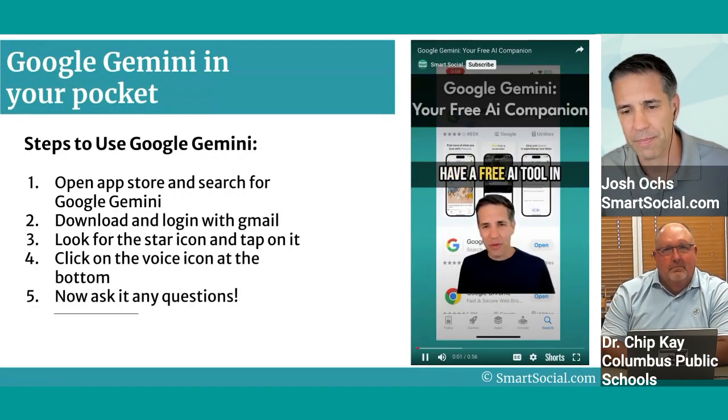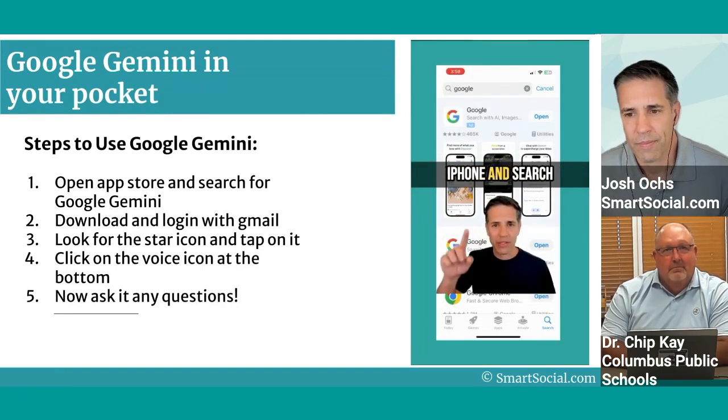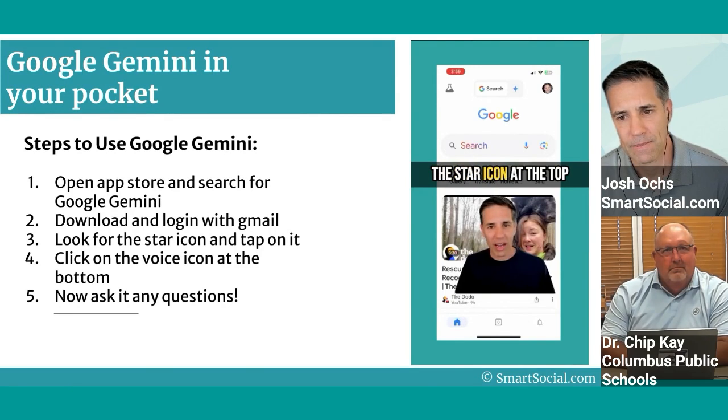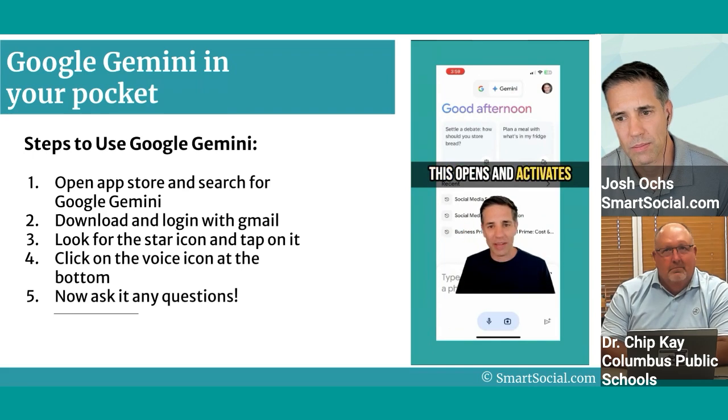Did you know you have a free AI tool in your back pocket? First, go to the App Store on your iPhone and search for the Google app. It looks like that. Now download it and log in with your Gmail address. Now look for the star icon at the top and tap on that. You can see it right up there. This opens and activates the Google Gemini AI feature inside of the app.